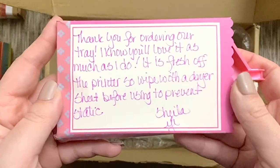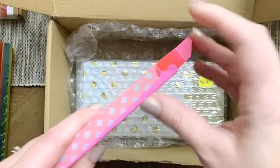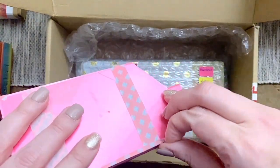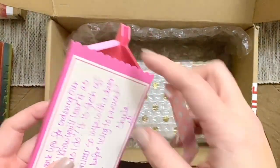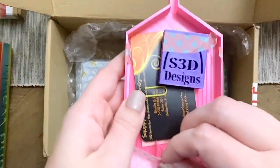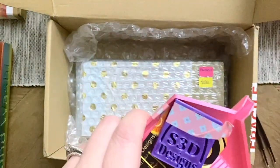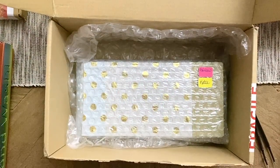There you go. Fresh off the printer, wipe with a dryer sheet before using to prevent static. That is actually a really helpful tip, you guys. If you run into static while you're diamond painting, sometimes it's not just the static in the drills, like in the containers themselves. Sometimes your tray can get staticky. So I like to have a dryer sheet handy to take care of stuff like that. Sorry, I'm making a mess.